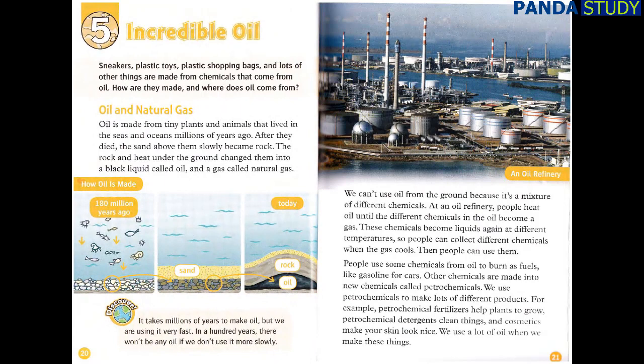Chapter 5. Incredible oil. Sneakers, plastic toys, plastic shopping bags, and lots of other things are made from chemicals that come from oil. How are they made? And where does oil come from?